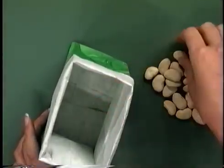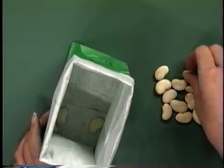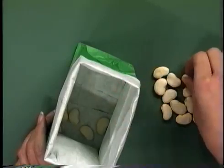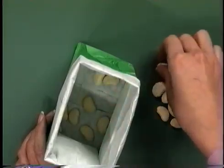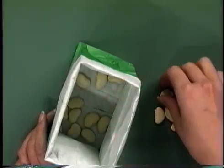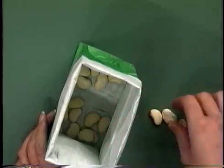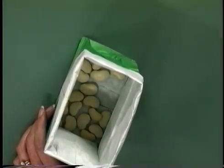in the garden. But I need you to help me count how many seeds I have to plant, all right? So I'm gonna dump them out here. I need you to help me. Ready? 1, 2, 3, 4, 5, 6, 7, 8, 9, 10, 11, 12, 13, 14, 15, 16, 17, 18, 19, and 20. All right, take a look at this picture I have here.